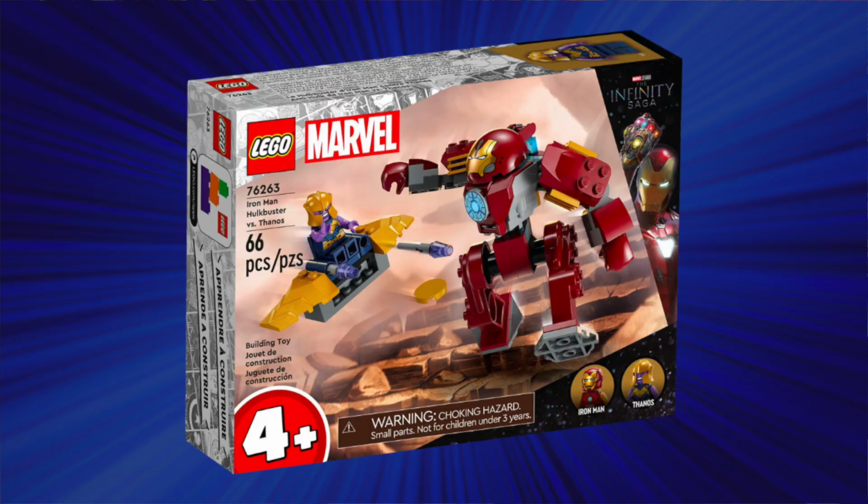Now, I do have an honorable mention. Remember how I said we weren't going to count 4+ sets in this? Well, technically, if we counted 4+ sets, the number 1 worst price to piece ratio came out this year in 2023. And that would be the 4+ Iron Man Hulkbuster versus Thanos, which is $26.99 for only 66 pieces, 2 minifigs included, and that makes the price to piece ratio 40 cents per piece. Honestly, that might be one of the worst priced LEGO sets ever for the price to piece ratio, but it does take the cake for Marvel.